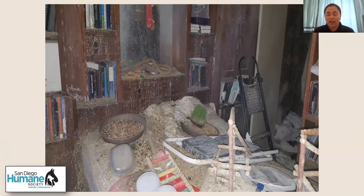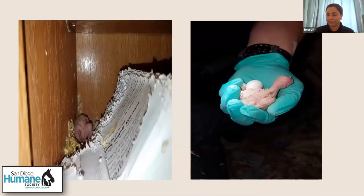Here's another photo. This is the animal owner's bed, and it's also the feeding station for the birds. And this little one here was named Bookshelf because we found it inside a bookshelf. The baby bird was adopted. The reason we found it, because we almost left the poor baby, was because he started squeaking, and it let us know that he was hiding in the bookshelf.